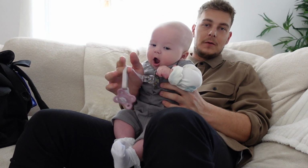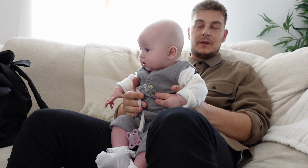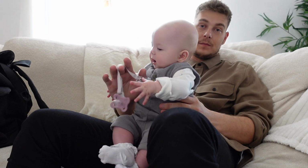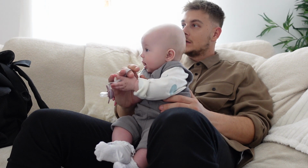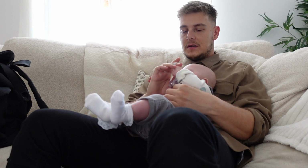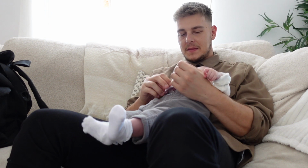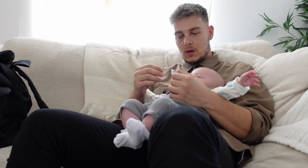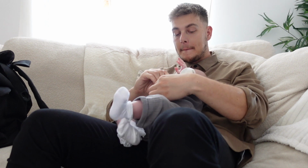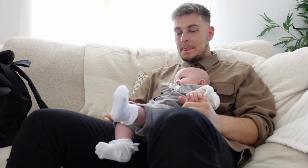Picked up these dummy holders because Pia always just spits her dummy out when she's out and about, so we don't like it when she drops it, which is annoying. And I've seen a few other babies have these before. Do they last? Because I feel like when I've clipped that on her before, it just falls off. No, you just got to do it tight. Tighter, yeah. Let's do it like that and then just go really tight. Oh my God, I've been dying to sneeze for ages and it keeps disappearing. Oh, got it. Should we make a move?